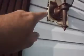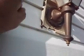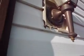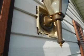And we have further damage here, all the way around. Now, it's not good to leave that open. That needs to be sealed so that you don't get water penetrating the wall at this point. We have a vinyl siding.